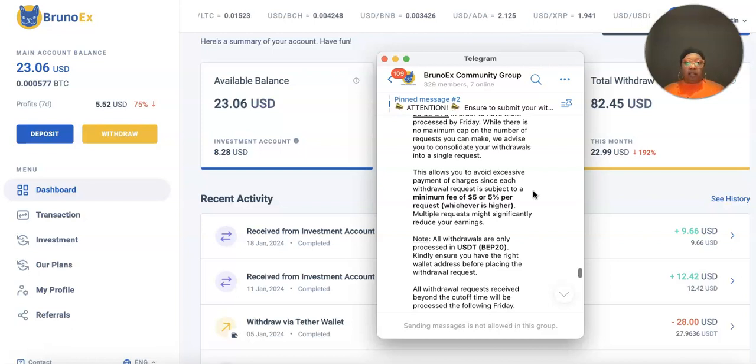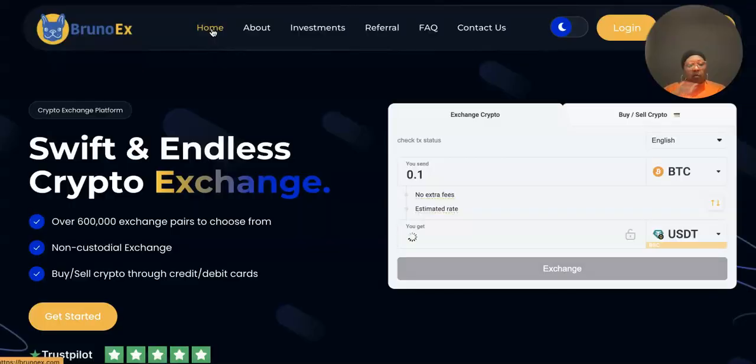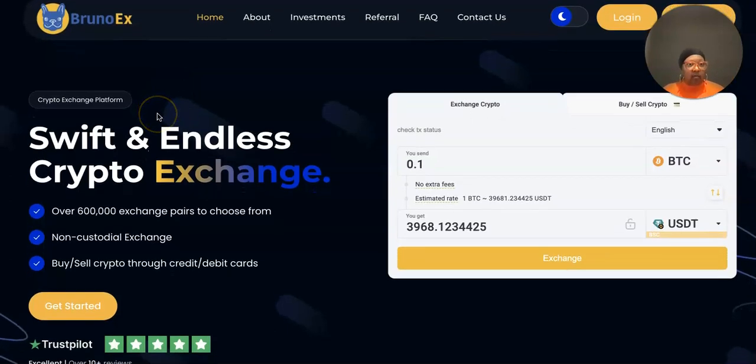All right. So BrunoEx, really like what they got going on. So we're just gonna wait until we get to the end here, the 27th, and then we will reevaluate everything. But so far so good. If all remains well and we get our initial crypto back, we'll probably just go in there and do it all over again. All right, so another great platform to check out. This is not a hype, but it seems to be sustainable. Been around since October 2022. All right, so definitely go check out BrunoEx.